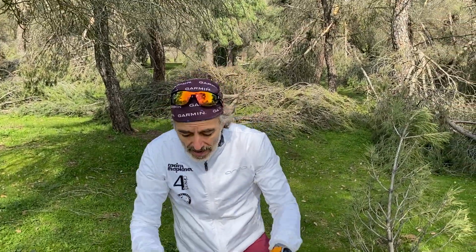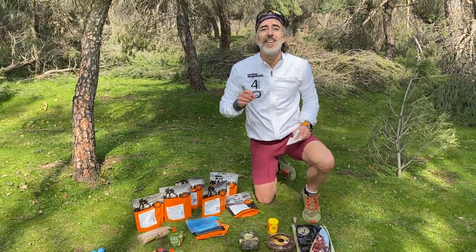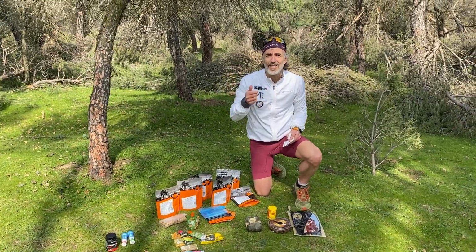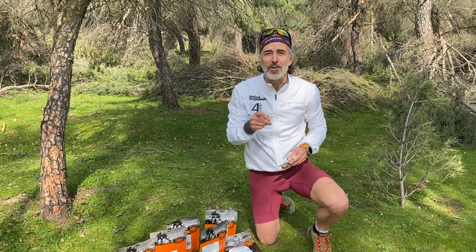So all of these meals are the food for the soul, and all of this is what you need to take in a 250-kilometer race. So be careful, make a good backpack, and enjoy the race.